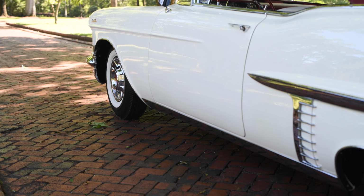As we go through the pictures, you'll see a lot of what we're doing and a lot more detail on it. But I take great pride and joy in presenting to you a 1957 Cadillac Convertible.